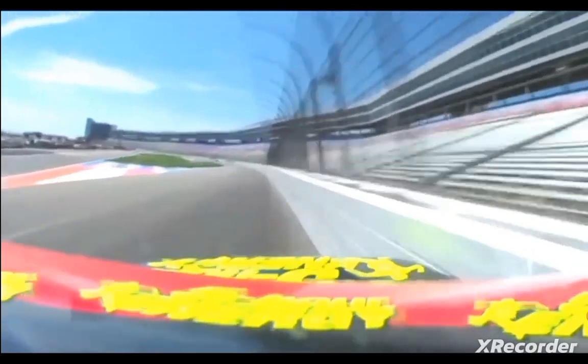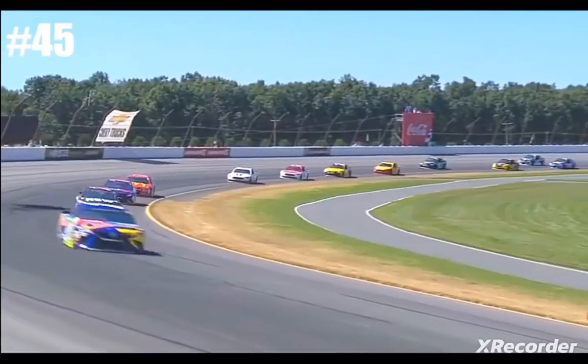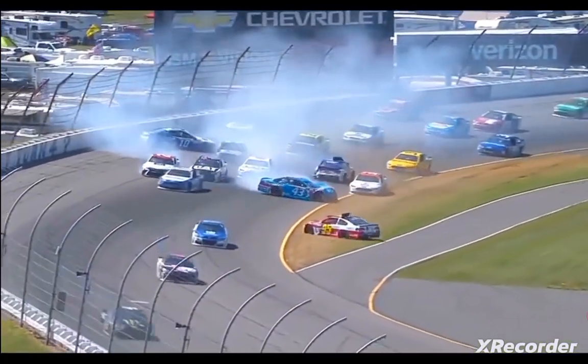And he pounded it. He just lost the front end. Once he got outside the groove, just led with the nose. Momentum, the key when you go through turn 3, because you have such a long straightaway as Ken's sideways in front of the field. They're piling up behind him.